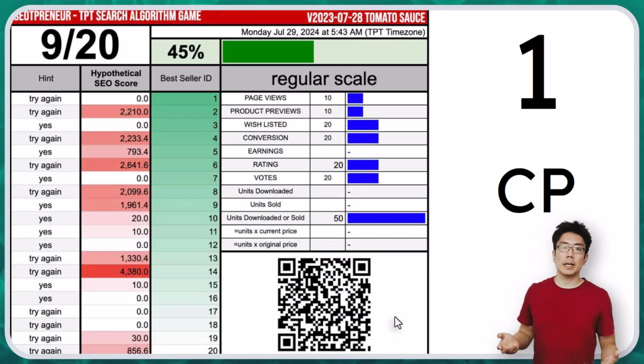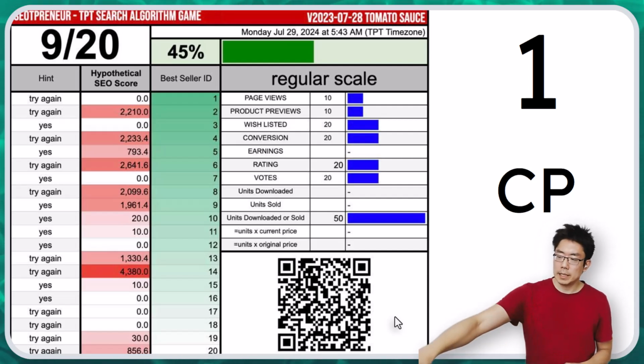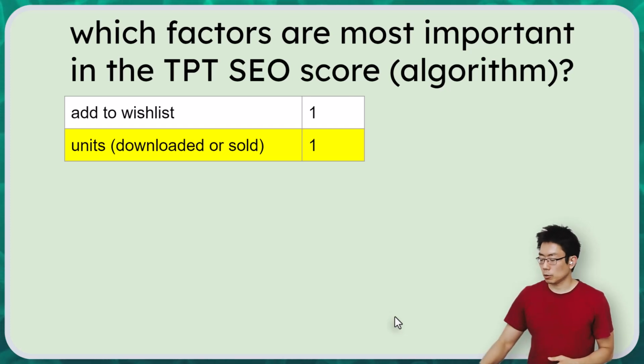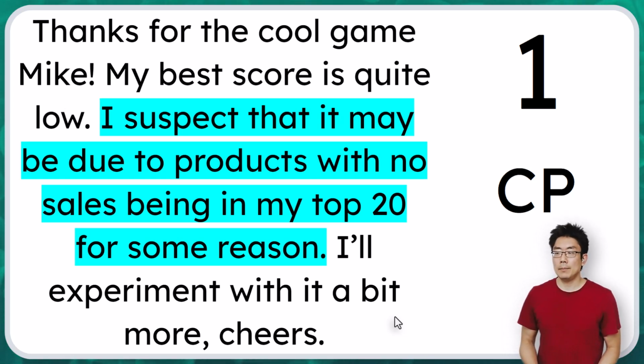The first entry we got was by CP, and I'm just going to use people's initials here, but I can see from their scorecard here that units downloaded or sold had the biggest amount in the search formula when this person was tinkering with it. So I added that to the list, units downloaded or sold. We have one example of that. And then they wrote, "Thanks for the cool game, Mike. My best score is quite low. I suspect that it may be due to products with no sales being in my top 20 for some reason."